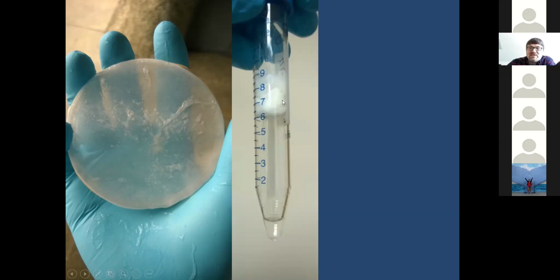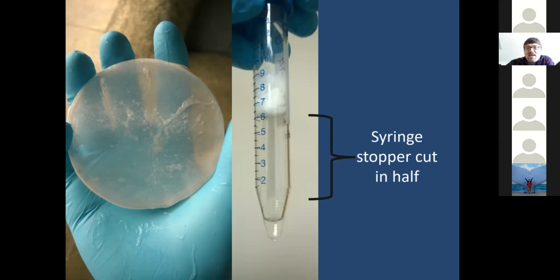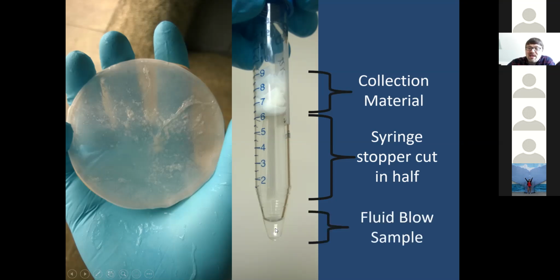And then we'll put this tube in a centrifuge, which is going to spin this tube really fast. And the idea is that the nylon is going to stay stuck on top of this syringe stopper, and just the centrifugal force of being spun around really fast is going to squeeze the fluid sample out of the nylon and leave us with that blow sample right down at the bottom of the tube. It's just like blood or urine or anything else that you might want to measure hormones in.